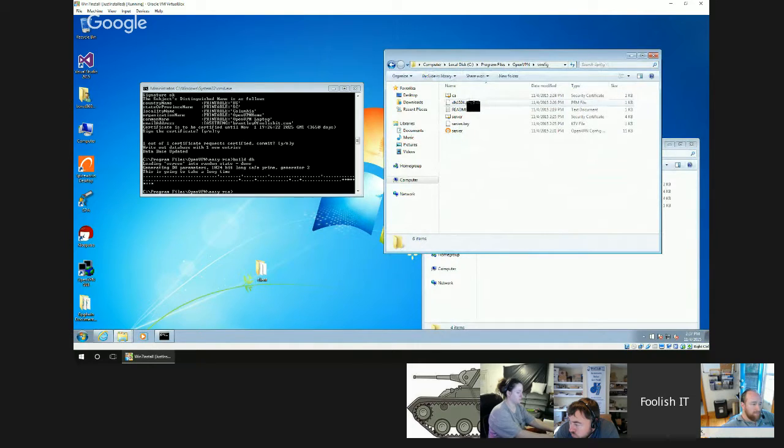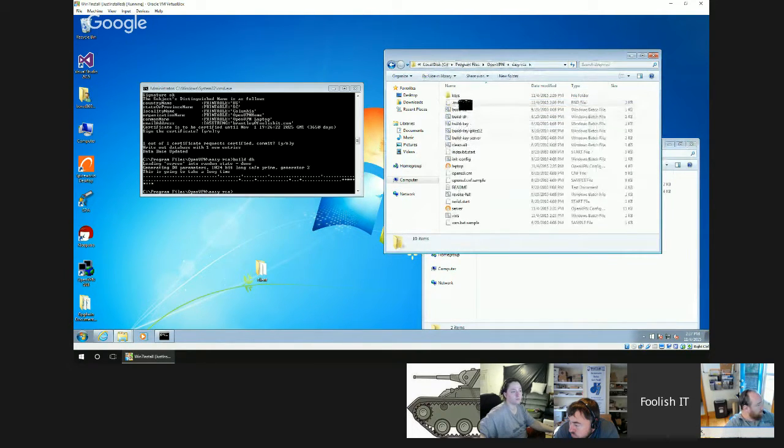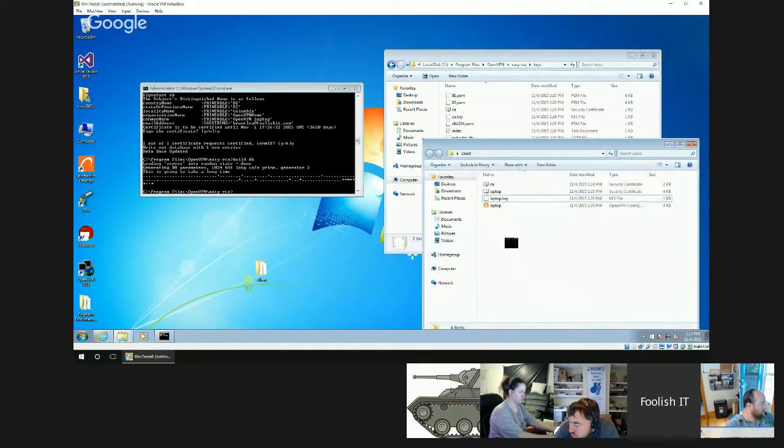So the server needs the CA key or certificate, the DH1024 pem, the server certificate, the server key, and the server config. And the client needs the CA certificate, the client config, and the server certificate and key. Nope, we don't need the certificate and key. We want the laptop certificate and key there. Sorry, my bad. The laptop certificate and key should go for the client.